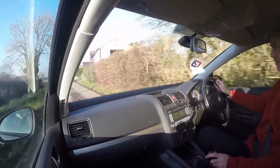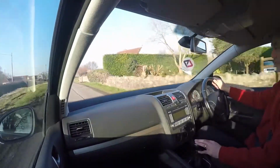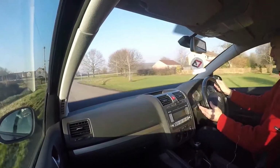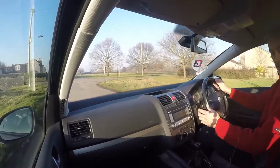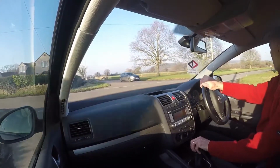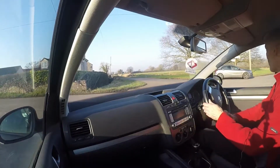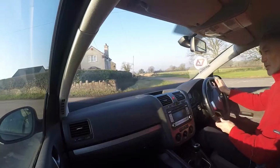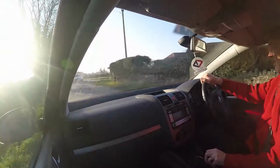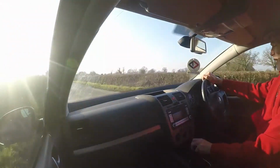Right, this is a road test for a Volkswagen Golf. This is the 1.4 TSI, and this is the Match 5-door version. This particular car is registered SY08ZPZ, and mileage at the start of this brief road test is 76,224 miles.